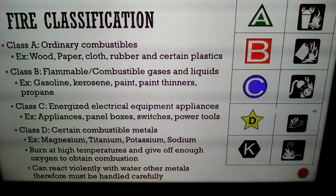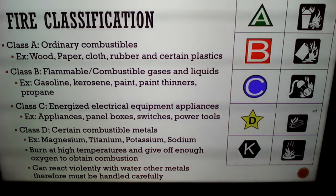Fire classifications. Class A, ordinary combustibles. Example: wood, paper, cloth, rubber, and certain plastics. Class B, flammable and combustible gases and liquids. Example: gasoline, kerosene, paint, paint thinner, and propane. Class C, energized electrical equipment and appliances. Example: appliances, panel boxes, switches, power tools.